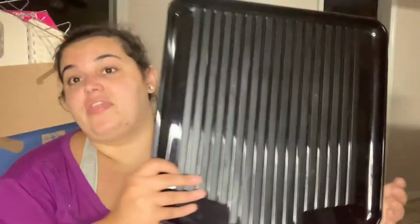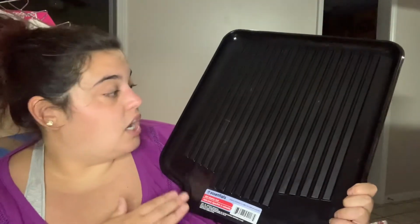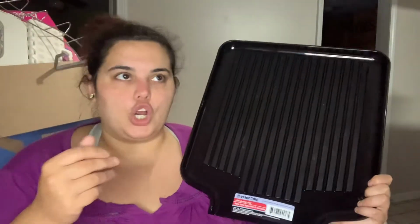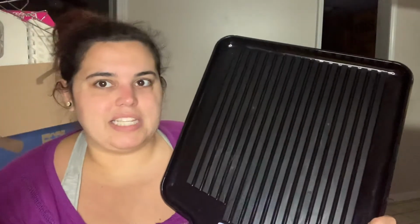And then last, but certainly not least, was this. I have never seen this before. You guys tell me if you've seen this before, but it's literally a dish drainer mat. So I've always used cloth ones. I don't know if that's the right word. I'm sure they sell them at Dollar Tree, but I usually get the ones from Walmart that are extra large because I like my dish rack to sit on it and still have room on the side to put my cups and stuff like that.